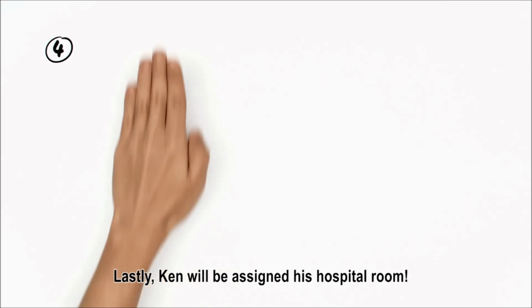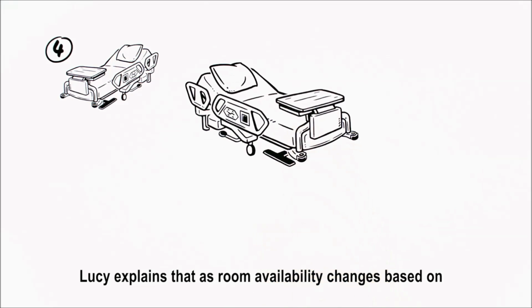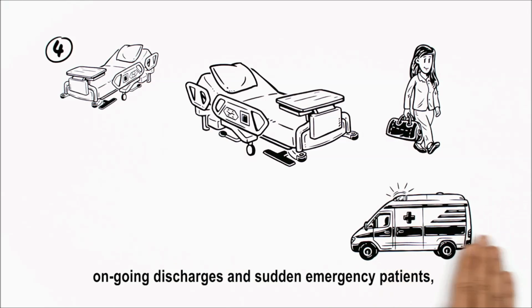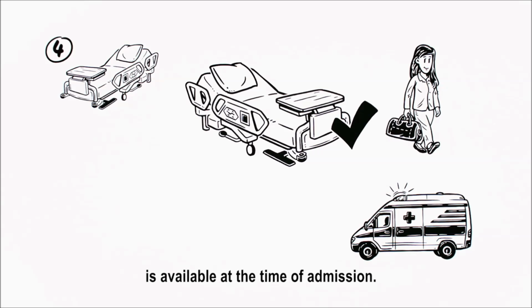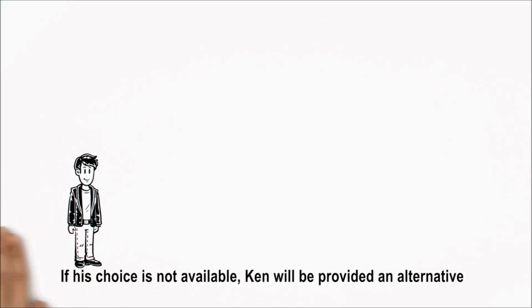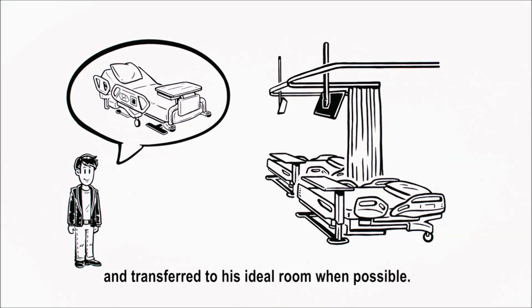Lastly, Ken will be assigned his hospital room. Lucy explains that his room availability changes based on ongoing discharges and sudden emergency patients. She can only find out if his preferred room type is available at the time of admission. If his choice is not available, Ken will be provided an alternative and transferred to his ideal room when possible.